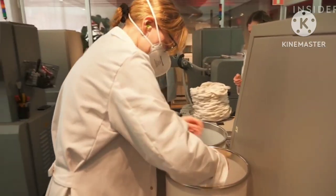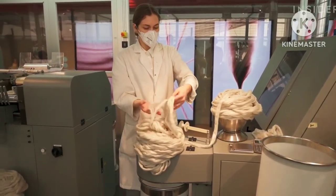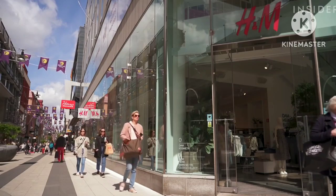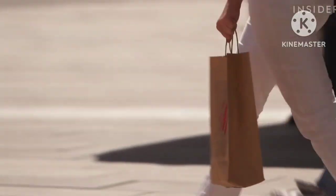But H&M says that eventually this kind of technology could be a global solution for textile waste. The holy grail is a garment-to-garment recycling. And that's for me where today most of our investment is going. But the fashion retailer continues to grow by selling cheap clothes to more and more people.